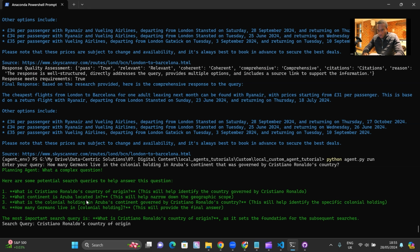What continent is Aruba located in? What is the colonial holdings in Aruba's continent governed by Cristiano Ronaldo's country? And how many Germans live in the colonial holding? Okay, so I think that's a fairly good breakdown of the logic. And notice it's kind of got 4 hops here, which is aligned with our 4 hop question.